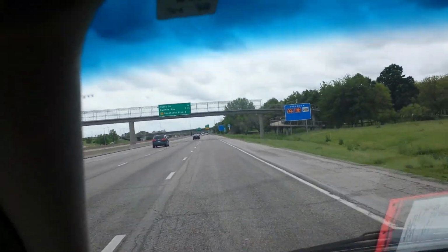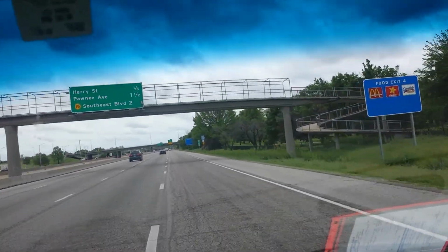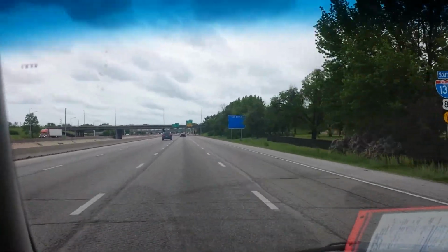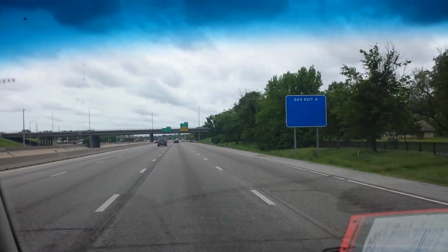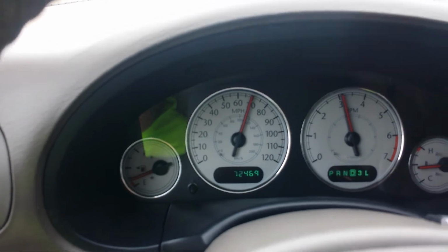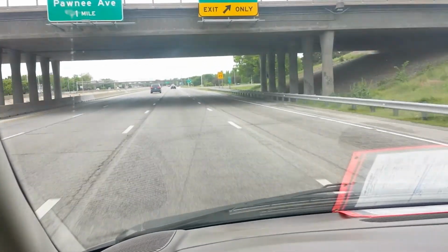So, first thing I want to show you, we're going to get this van on the highway. I'm going to get it up to 70 miles an hour, so you can see that it runs and drives nicely. The engine's strong. Transmission shifts smooth. You can see we just hit 70 miles an hour.